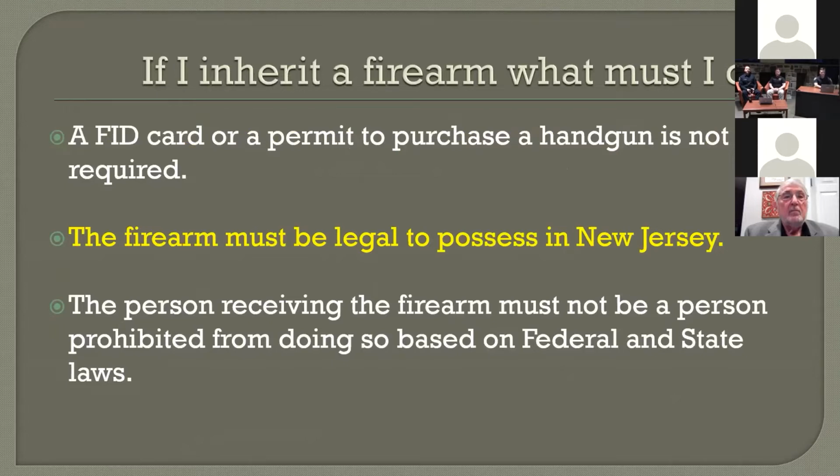If you inherit firearms is a question that commonly comes up. What do you have to do? You don't have to get a firearms identification card or a permit to purchase if you inherit them legally, and the firearms are legal to possess in the state of New Jersey. You must not be a person who's prohibited from possessing firearms in order to inherit them legally.